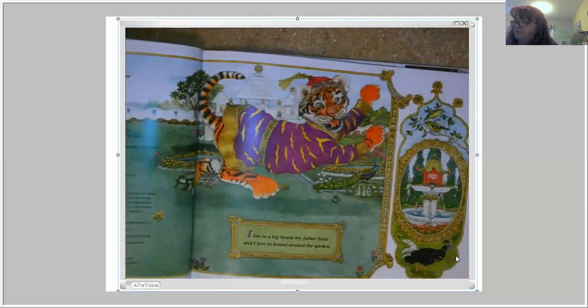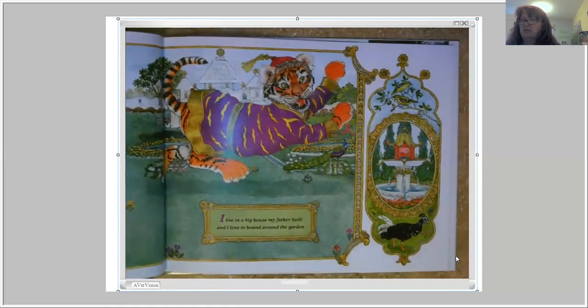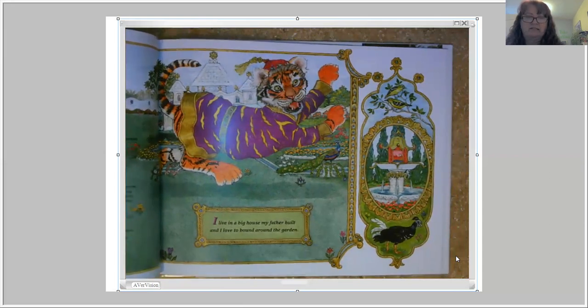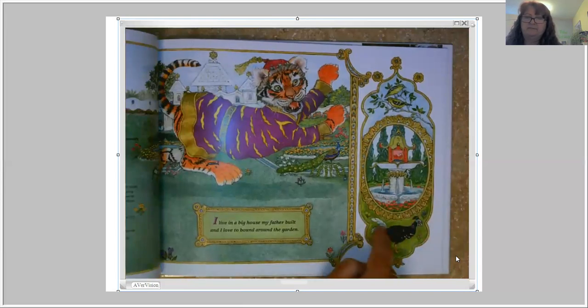I live in a big house my father built, and I love to bound around the garden. Just by looking at that picture, if you were thinking about the word, he likes to bound around the garden, do you think maybe he's tiptoeing around the garden, or is he just kind of full out running, jumping, leaping, and playing? You're right, he's kind of going crazy around the garden. He's got lots of space and he likes to run. And here's another picture on this side.